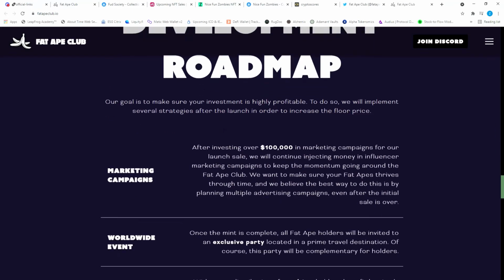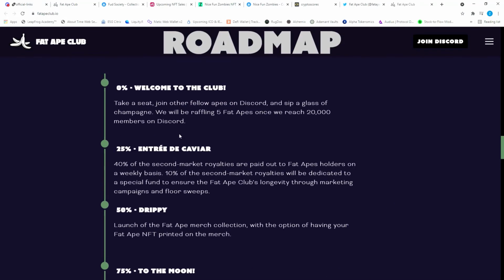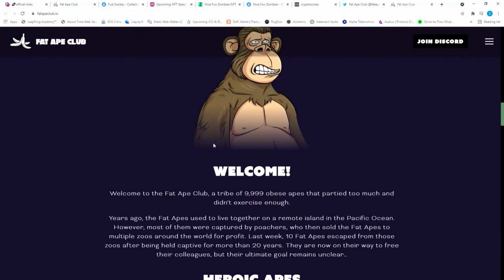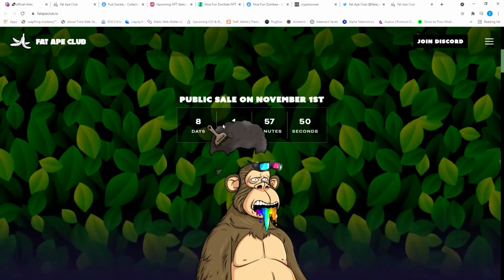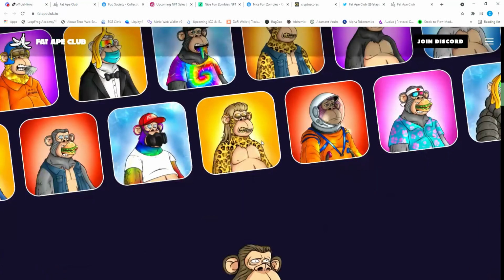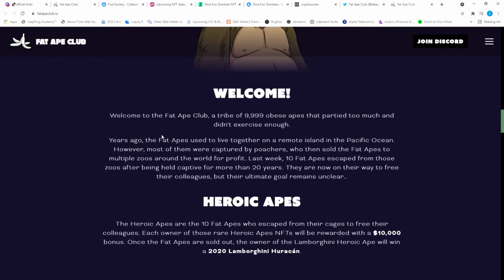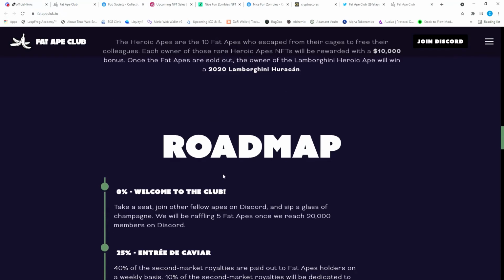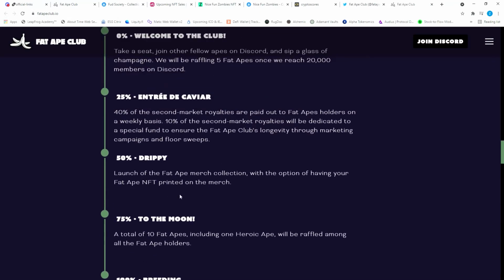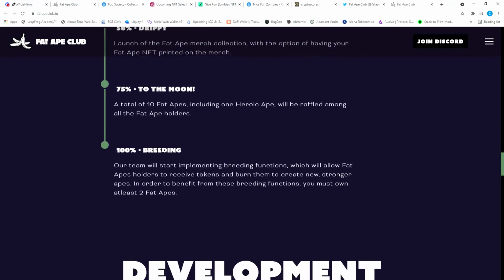The development roadmap, so this is what gets me excited about this project. Okay, so far it's pretty simple. I mean, they have a great website. Look at this. I love that thing. Love that thing, right? And then the arts look great. This backstory is solid. Roadmap, this, yeah, I thought there was a marketing campaign. No. So the roadmap is absolutely fantastic with this breeding thing.